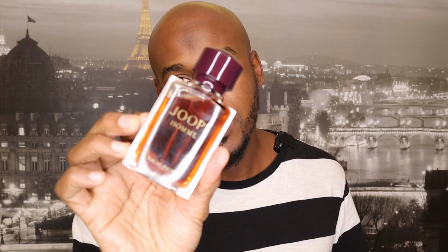I mean, it's here, like 10%, maximum 10% of the original. But as I said, it is completely different. This one has honey, like spice honey, a touch of orange blossom, and sprinkle some hazelnut powder on the top of it. It's a very beautiful one. Try this one out, Joop Homme Parfum.